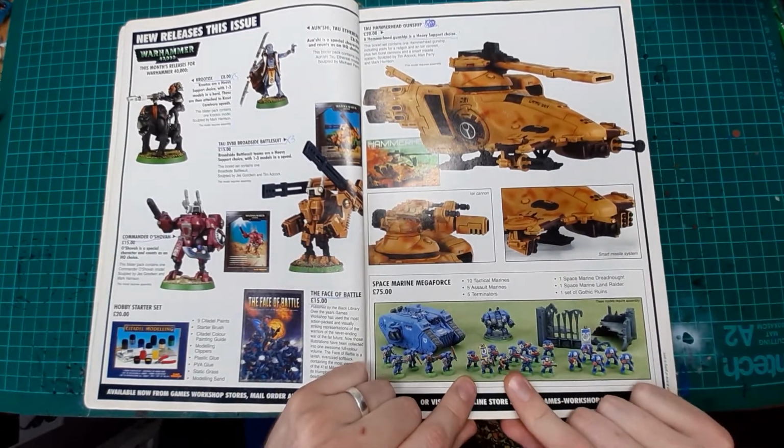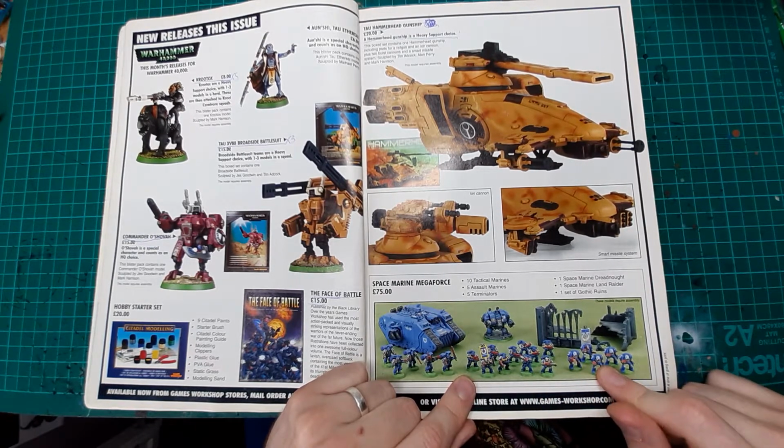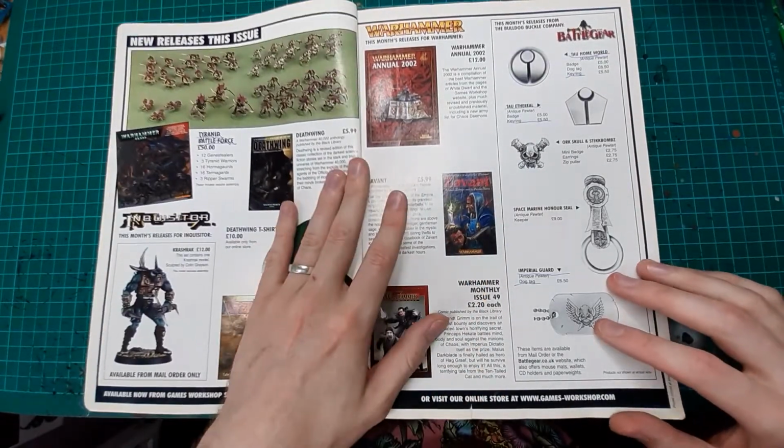You see these Space Marines here, Ultramarines. They're multi-part plastic kits, I'm pretty sure. Terminators are the smaller baby Terminators like they used to be. Land Raiders same, Dreadnought same. These runes, I have a couple of those. They're cool. Actually, they're really cool. But yeah, we'll keep going.